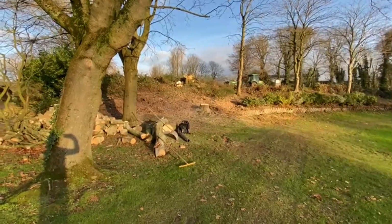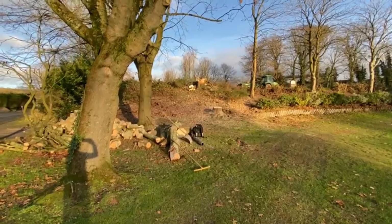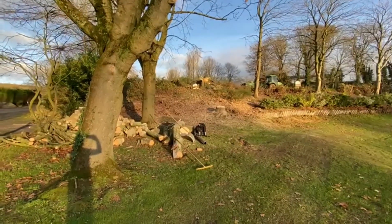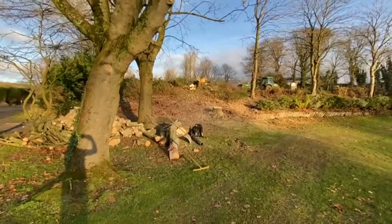Hi everyone, just a short course update on what the guys have been doing this week. It's been obviously horrendous, it's too soft to get a lot of machinery out, but great day today here Wednesday for a bit of sycamore felling here.